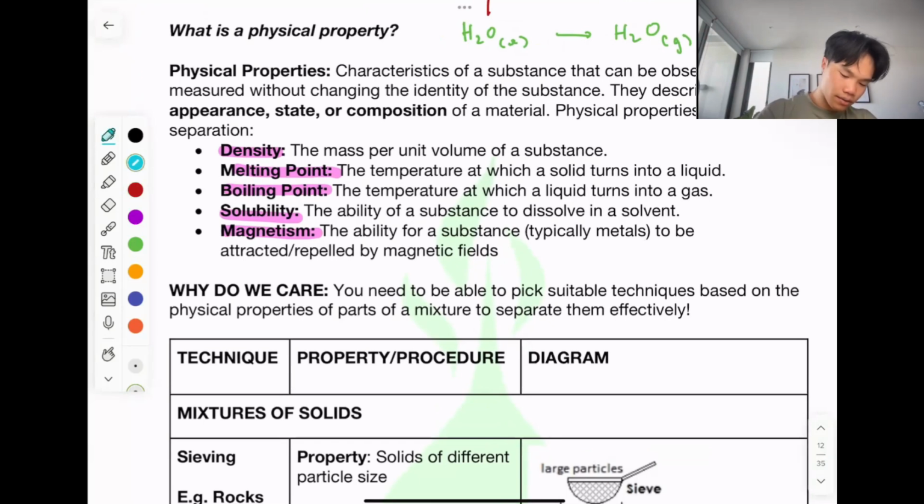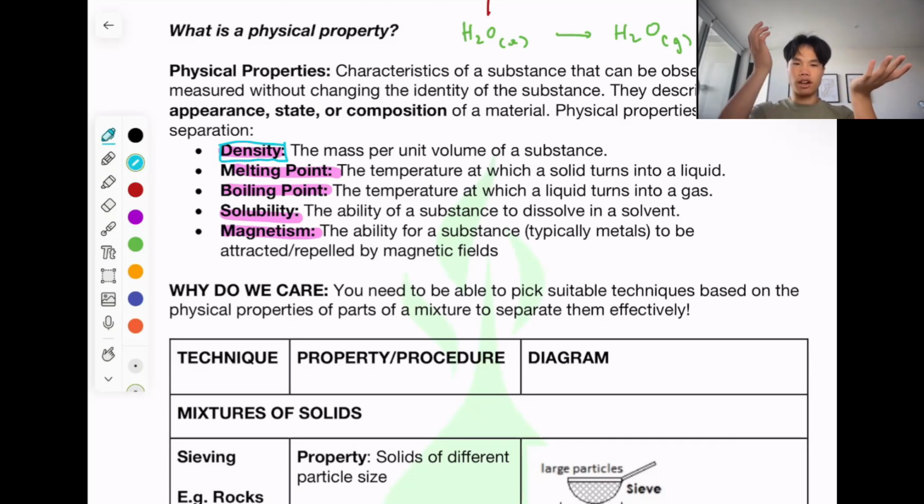So when I say density, what does that make you think of? What makes a substance dense in your own words? Is it like how heavy it is? Yes, but you can have something really not dense and very heavy, but you just have a lot of it. So say you have a pillow in one hand and you have a brick in the other. Which one is more dense? The brick. And even if the brick is a bit smaller, it might weigh more than that pillow, right?